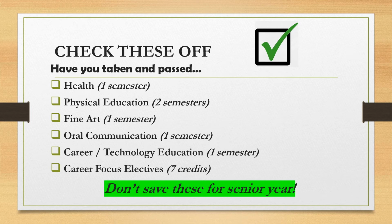Double check that you've taken Health, PE, Fine Art, Oral Comm, Career Tech, and lots of electives. We recommend that you don't save these for your senior year, just because senior year, there's going to be probably more interesting things that you want to do. And most seniors that save these things and they have to take them in the 12th grade are not very happy that they waited. They kind of wish they'd taken them earlier.